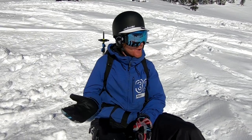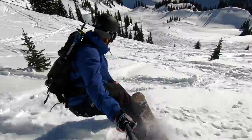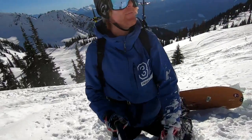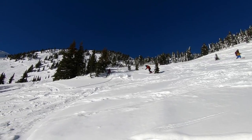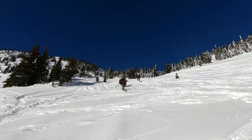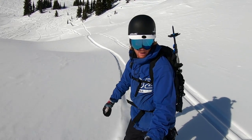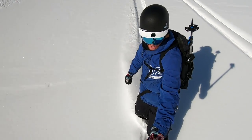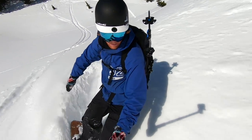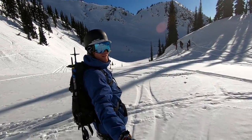We're off the ridge, we're down in the bowl. That little chute back there, that was really cool. It's kind of like a mini half pipe. Okay, post it up. Just made it.